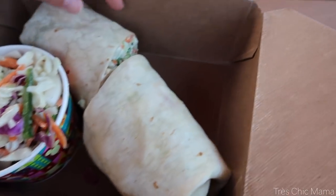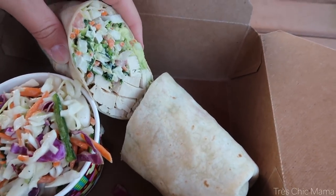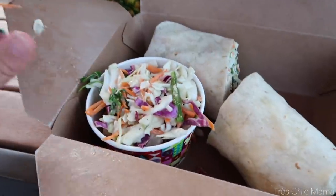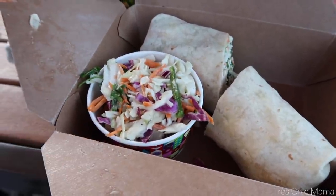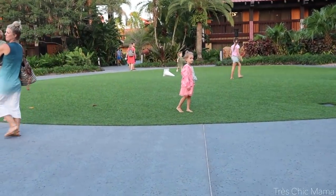Okay, so we got the grilled chicken avocado wrap from the Oasis Bar and Grill. Wow, that looks incredible. My mom got the same one, and it can come with fries or coleslaw, and I got her fries and me coleslaw so we can share. And Sydney is over there trying to be social.